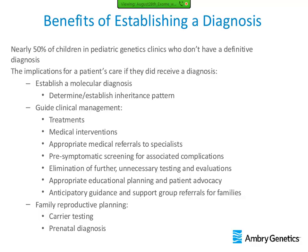helps families get established and get referrals to specific appropriate specialists. It helps with pre-symptomatic screening for associated complications, and it really helps to eliminate unnecessary testing and evaluations for patients when they get the specific molecular diagnosis. In family reproductive planning, it really helps with pre-implantation and prenatal diagnosis as well.